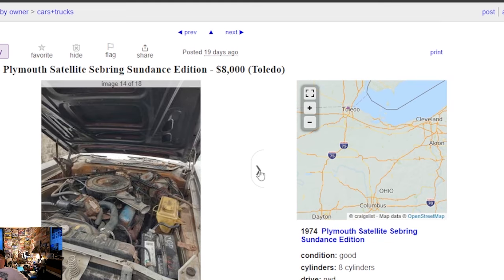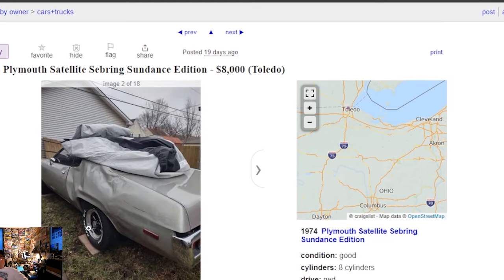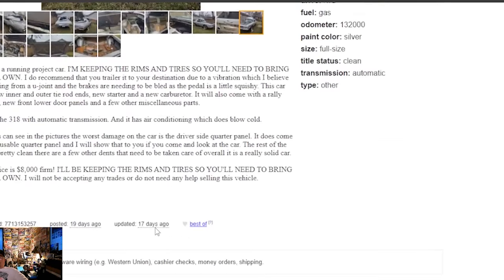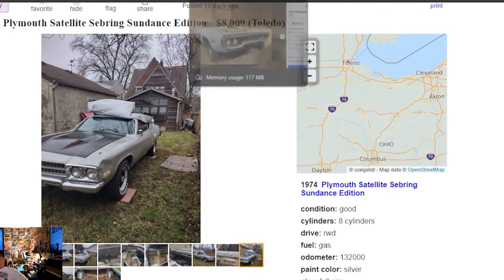I don't know if they rolled it or if it was just rear-ended. The picture shows, I don't know. It does have a good big description on it, and it does say in person he's got a quarter panel to show you that's coming with it. So it's $8,000. It was Ohio.